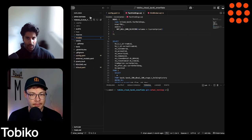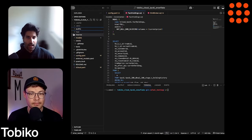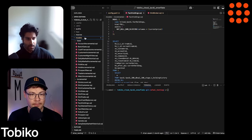We're going to have our project directory here, and this is where we will have folders for different things like audits, which we consider data quality tests, right? We have macros, we have our models, we have seeds, and really we're going to focus on the models folder here. In our models folder, for example, this is where we are going to have our actual models that we defined and a lot of the transformations that we have defined as well.